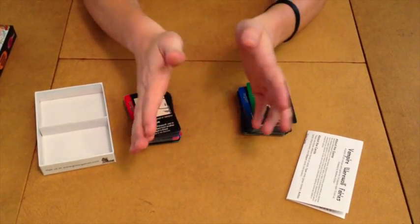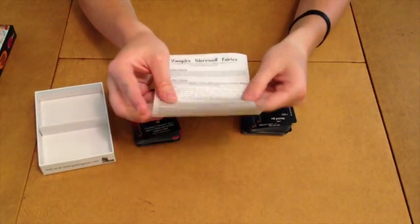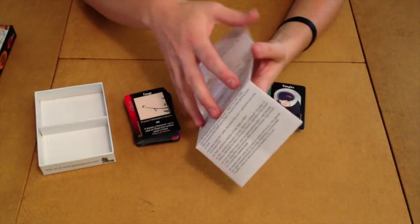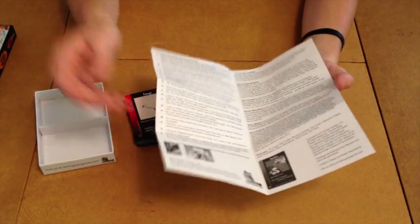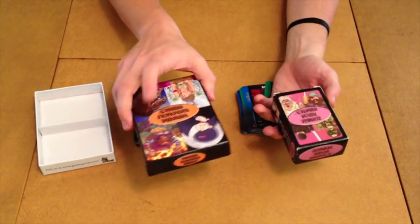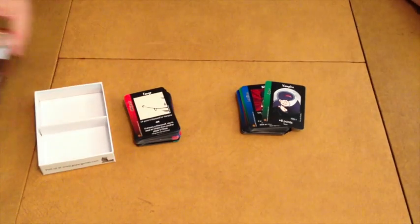Alright, so inside of Vampires, Werewolves, Fairies, let's take a look at what you're going to get. This will be real quick. First and foremost, you get your handy-dandy rule booklet. It's not the best, but it is better than the Zombie Ninja Pirates rule booklet because it does have a big Q&A section, which I really did like. If I had to recommend one of these games, I definitely suggest you pick up Vampires, Werewolves, and Fairies over the original.